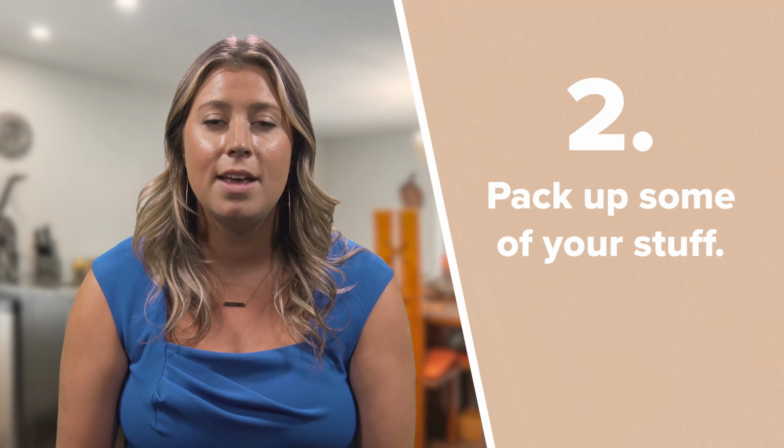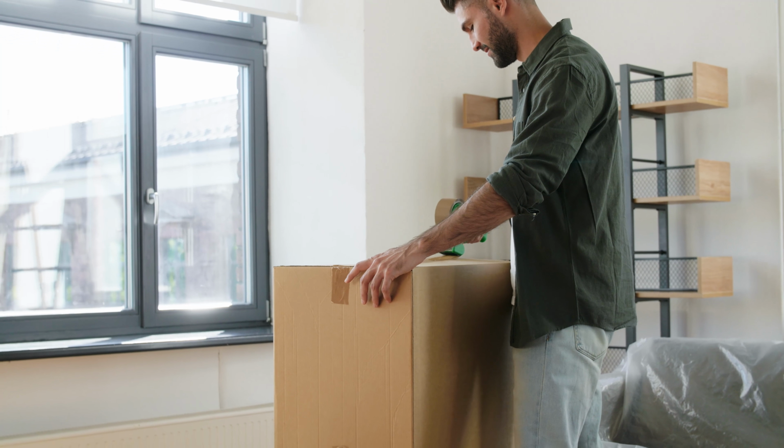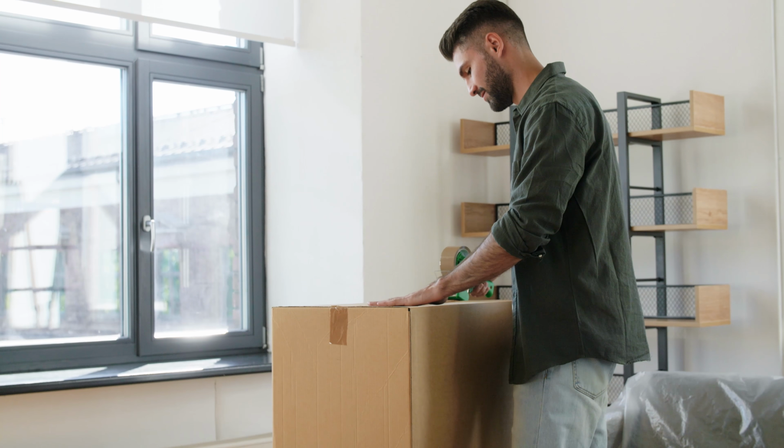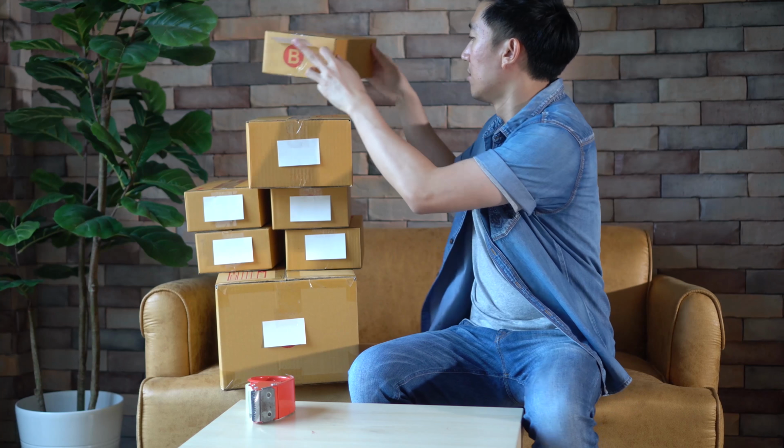The best way is to tackle one room at a time, dividing it up into 3 piles: keep, donate, or toss. Number 2, pack it up. To help showings go smoothly, think about what you want to keep boxed up, like out-of-season clothes or sporting equipment. Consider packing sentimental and valuable items as well. This will help your valuables stay safe while also making the home more appealing to buyers.